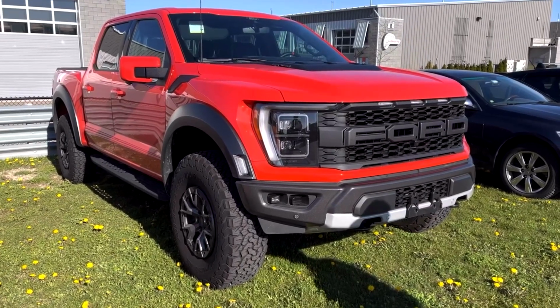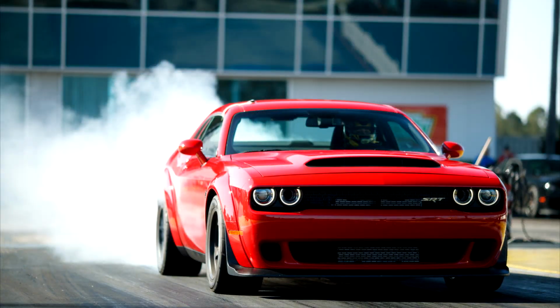Although I should note that the supercooler concept was proven to be effective when its patent expired, and Dodge used it on their 840 horsepower Demon in 2018, making it the most powerful production V8 ever built.